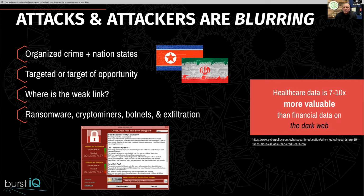So really, where is the weak link? If you're not doing vulnerability management, that's going to be a good chance to be your weak link. We're going to talk about it here in a little bit, but if you're not doing training for employees, definitely those are going to be weak links. And so keep in mind that some of these attacks, ransomware, crypto miners, botnets, data exfiltration, a few years ago, once again, ransomware infected your machine, and within a few seconds, it popped up on the screen and said, hey, you need to pay me in Bitcoin, otherwise, you're not going to get your data back.